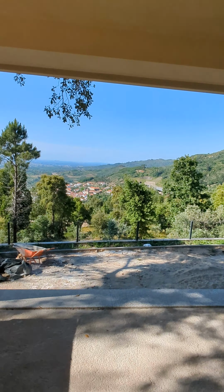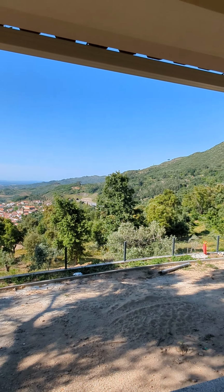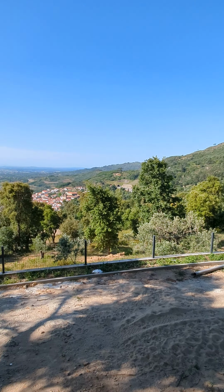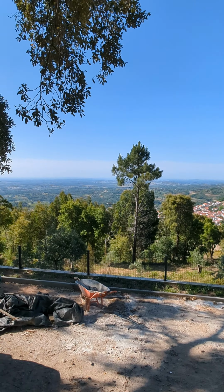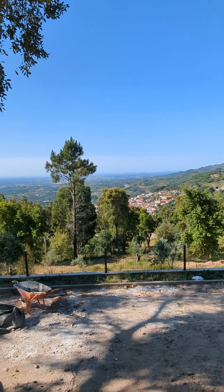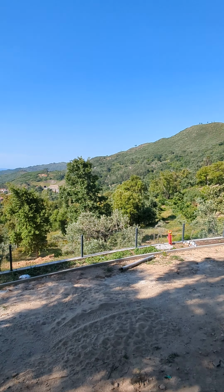I'm coming up onto the veranda that's going to be enclosed with sliding patio doors. So we'll be able to open it up fully, but we'll be able to use it when it's a bit colder or wet, because at the moment the wind howls through here. We'll be able to enjoy the view.